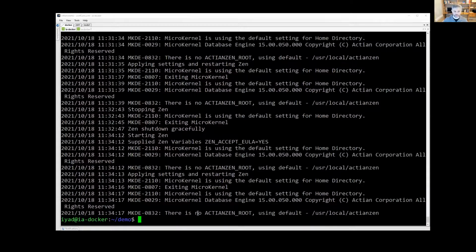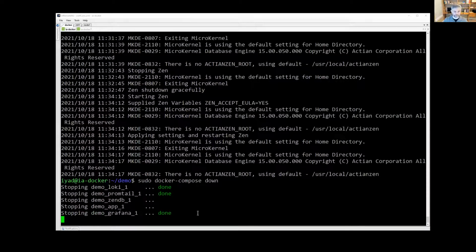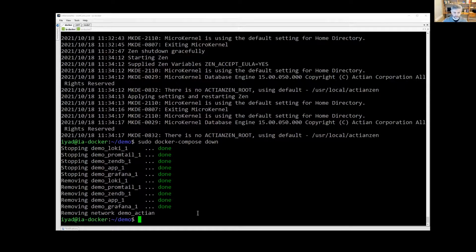And to bring it all down, we just docker compose down, and everything should go down quickly. Notice ZenDB came down before the 10-second timeout because this shut down gracefully. It actually handled the term signal. The demo app isn't set to do that. So that's the demo for playing around with Zen on local systems.